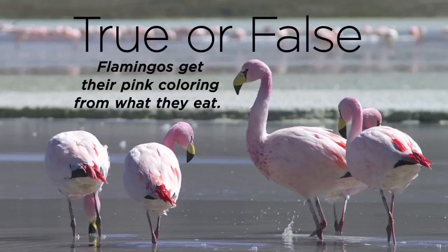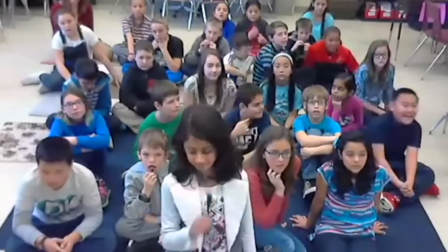We're going to go to our classroom again to figure out how flamingos get the pink coloring in their feathers. Classroom, can you all give us the right answer? This one is true. When flamingos are born, they aren't pink at all. They're actually gray. But when they feed on crustaceans like shrimp or crab that contain a natural pink compound, that turns them bright pink as well. Nice job. Thanks for sharing that answer.